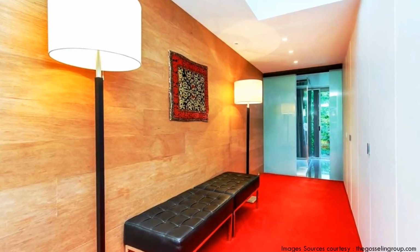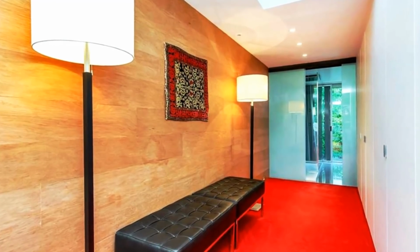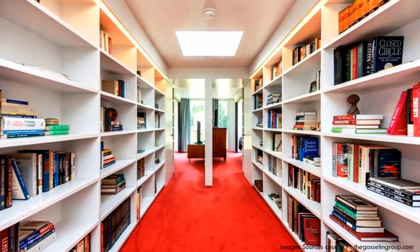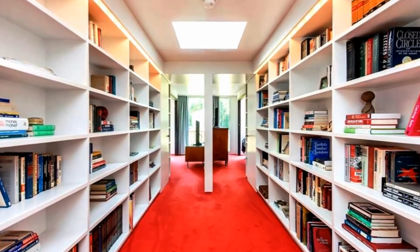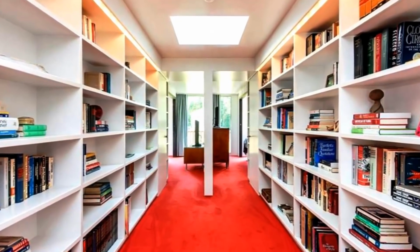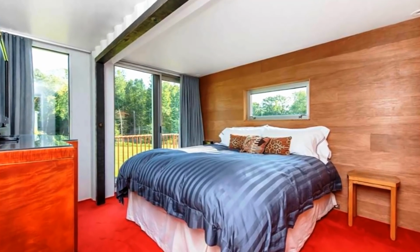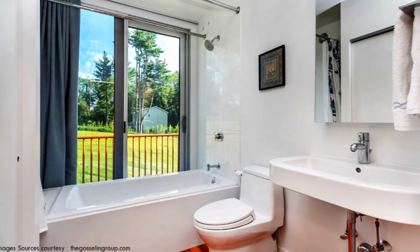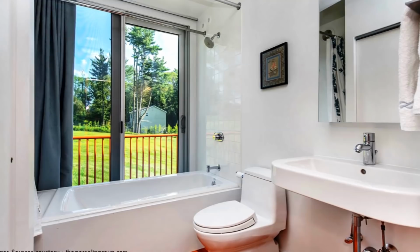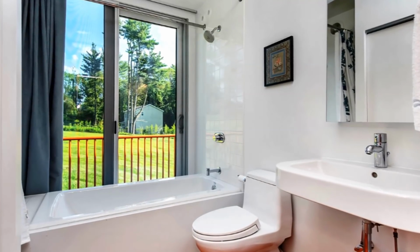The second floor has 3 parallel skylights that let in light from the top down. The main landing on this floor opens to a beautiful built-in library and a reading nook. The master suite amenities include beautiful wood paneling, a floor-to-ceiling wall of custom closets, and a master bathroom with a walk-in rain shower affording gorgeous tree views.